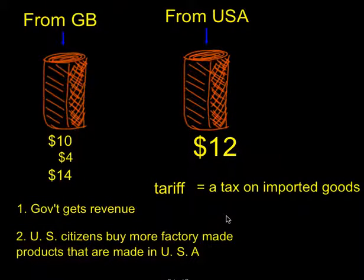Well, no, not everyone's happy. The people who are not happy are the people who used to pay $10 for their cloth, and now they have to pay $12. They have to pay $2 more per bolt, and $2 was a lot of money back in the 1820s, 1830s.